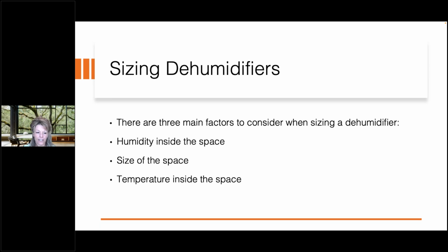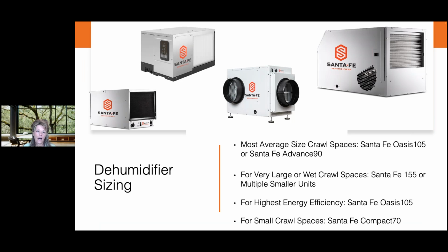Sizing dehumidifiers. There are three main factors to consider when looking at what size of dehumidifier to use: how much humidity is in the space, the size of the space, and the temperature inside the space as well. So here is our lineup and what we recommend for sizing. For most average crawl spaces, I would always recommend using our Santa Fe Advanced 90. The reason is you've got the dual exhaust on both sides. Our Advanced 90 now comes with those ducts included with it.